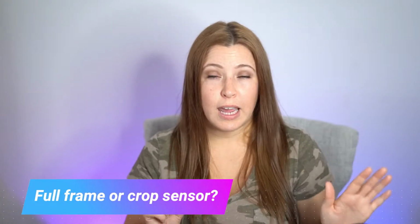So with that being said, both DSLR and mirrorless cameras have two different formats. There are full frame cameras and there are crop sensor cameras. This is a little bit harder to explain, at least to me. I know what it means, but it's hard to explain. So the best way that I can explain it is, let's say you're taking a photograph with a 35mm lens. A 35mm lens on a full frame camera is going to be a 35mm lens.